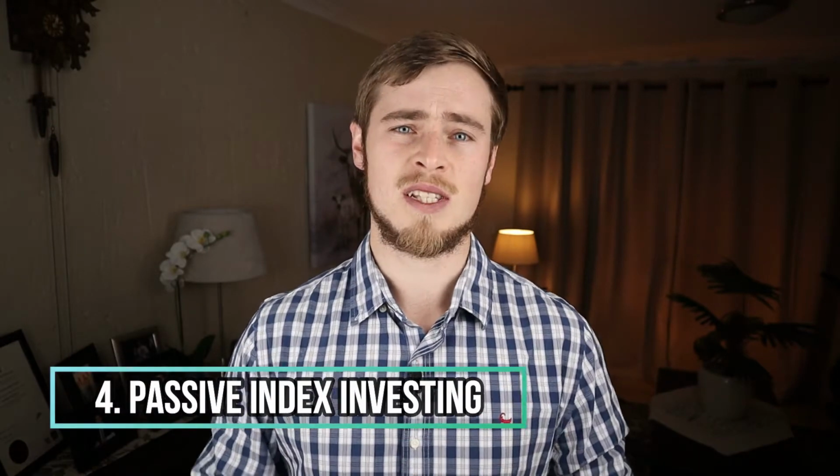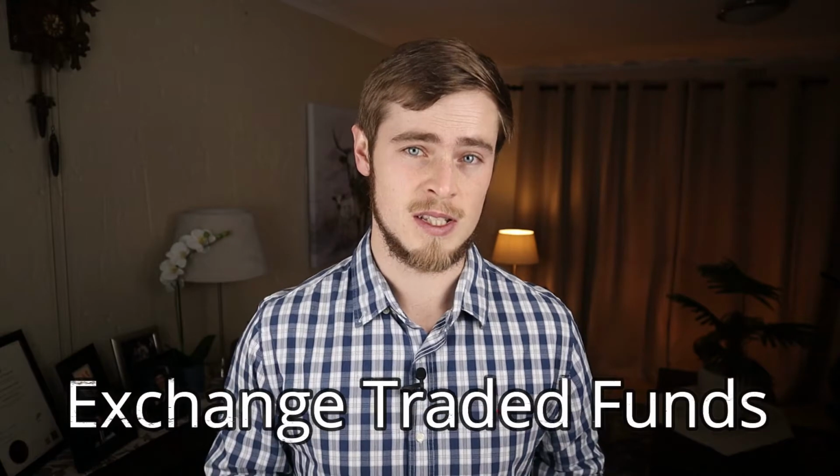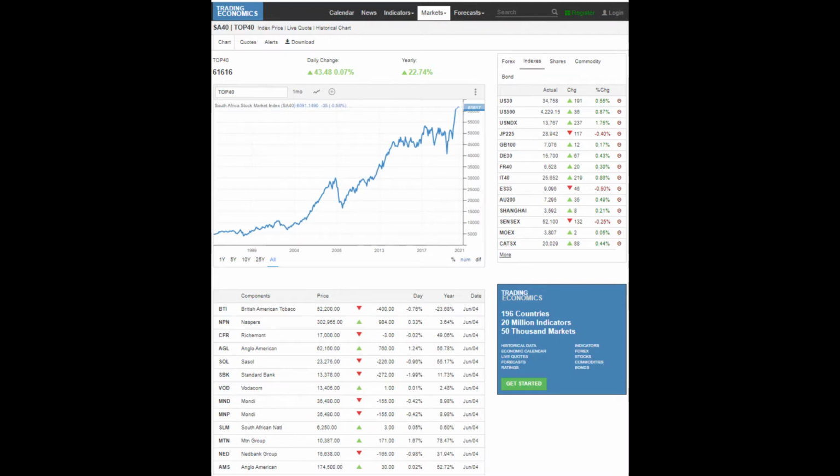This is when you invest into ETFs, or exchange traded funds. Now, these work by tracking an index, meaning the average growth of a bunch of companies according to a predetermined set of rules that defines when to buy and to sell. This may sound a bit complicated, but all it really means is that it will track certain indicators, such as, for example, the top 40 companies in South Africa, and if number 41's value increases above number 40, then number 40 will get booted and number 41 is included in the index.